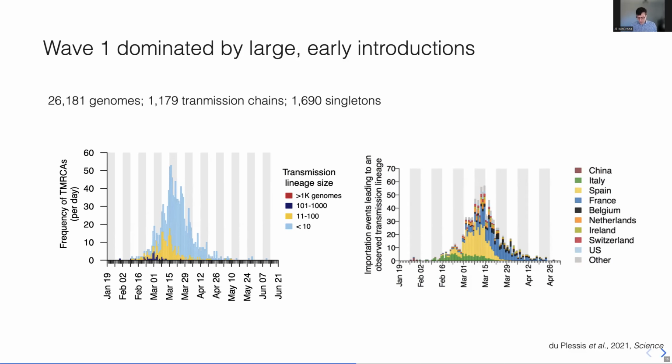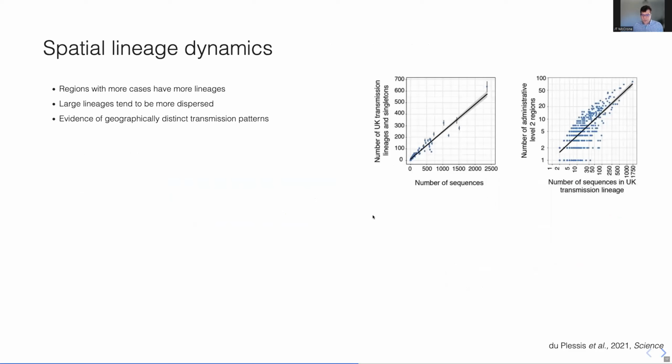So we have this dynamic source of importations changing over time. And you can begin to understand why it would be so hard, right, to put in place targeted travel restrictions from different countries. Next, we looked at, okay, once those introductions are in the UK, what happens to them? Where do they go? How quickly do they grow? And so here we've plotted the number of sequences in a location versus the number of lineages in that location. As you can see, the more sequences, which is here proportional to the number of cases in a location, the more introductions have ended up in that location.